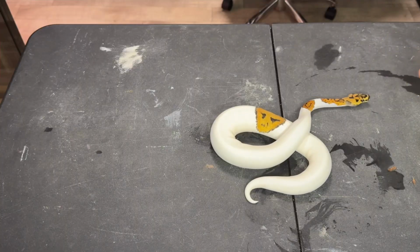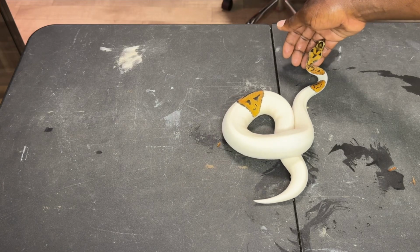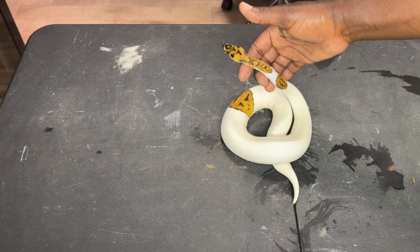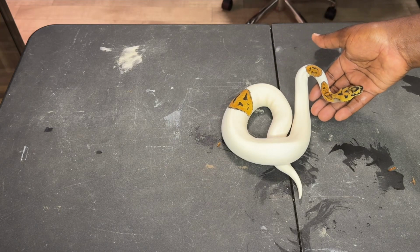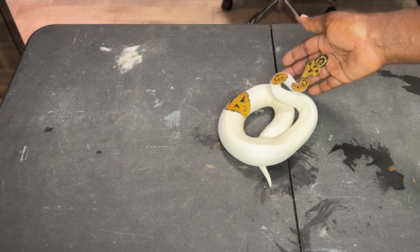Even though to the average eye, I can actually say that this would look like a pastel or a normal piebald with the exception of the head stamp. The head stamp is what really gives it away. So that's one thing that you can use to identify a lot of the pattern morphs as well, if you know a little bit about what the head stamps look like. And he's very active.